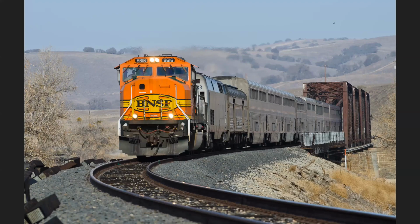Surprisingly, a lot of BNSF power has shown its face through the coastline. And they'll usually be put on in Seattle or in Oregon, and I would guess probably just in Seattle. And they'll run all the way down. In this case, it was really unusual to get something like an SD Mac.